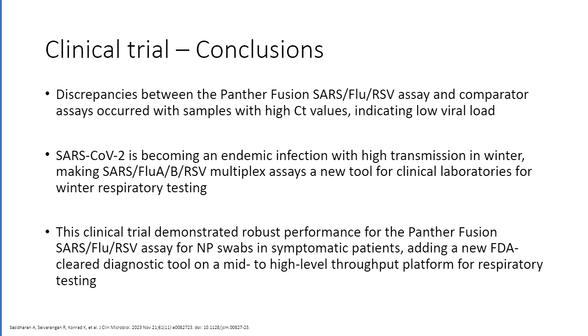And now that SARS-CoV-2 is becoming an endemic infection with a high transmission in winter, this new assay, the SARS-CoV-2 flu A/B RSV multiplex assay, is becoming a new tool for clinical laboratories for winter respiratory testing, especially during the winter months. This clinical trial demonstrated robust performance for the Panther Fusion assay for NP swabs in symptomatic patients, adding a new FDA-cleared diagnostic tool on a mid to high level throughput platform for respiratory testing.